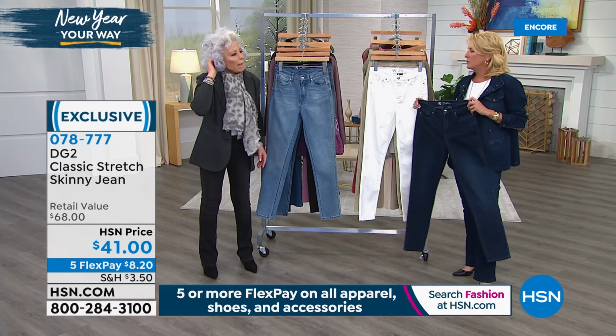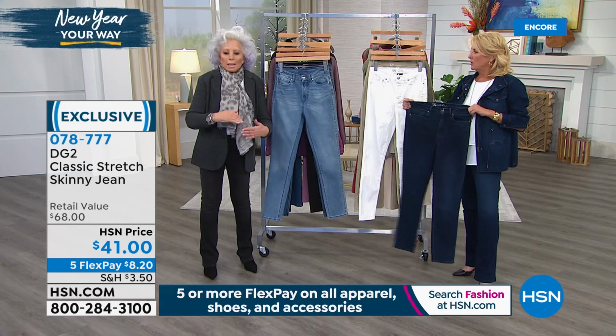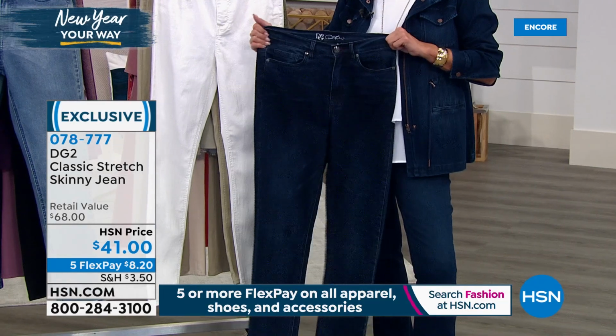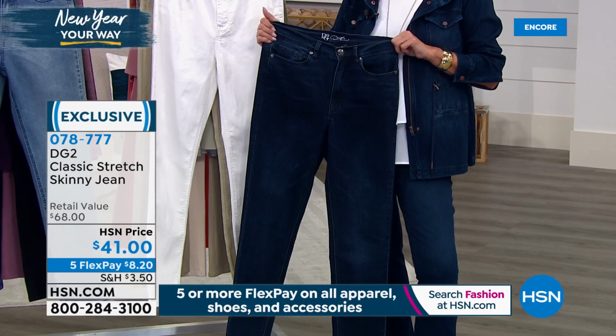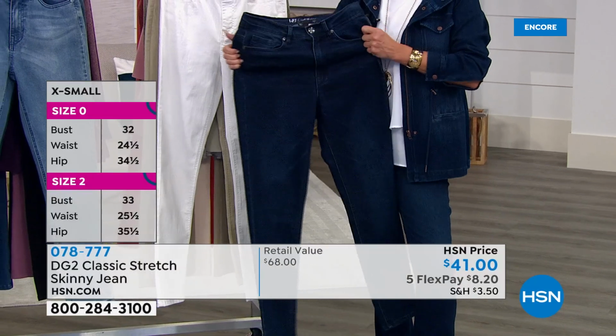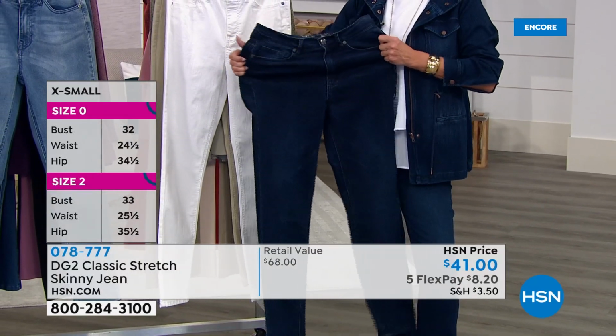Well, it's very hard to equate it to a knit. But I would tell you that if you are an 8 in a department store, you are a 6 in classic denim. Definitely from a department store size, go down a size.